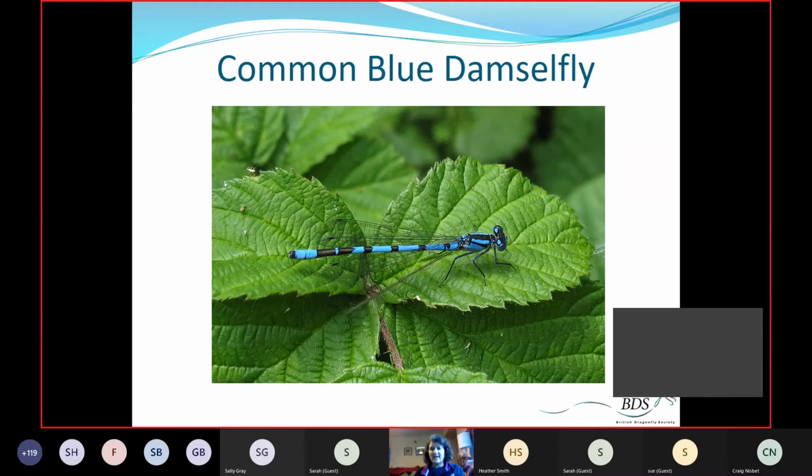Right, so the common blue damselfly is quite a well-named damselfly in that it is very blue. And it's quite a common species. It tends to be found in larger ponds, and it has quite broad shoulder stripes, broad blue shoulder stripes here. If you look at the top of the abdomen, remember when we looked at the northern damselfly, it had an ace of spades shape at the top of the abdomen. Well, the common blue damselfly, it's a sort of mushroom-shaped blob. It's quite a good description. So a mushroom-shaped blob here.